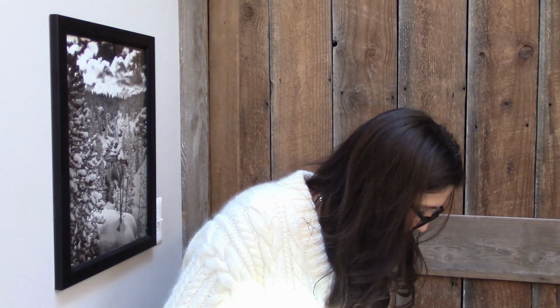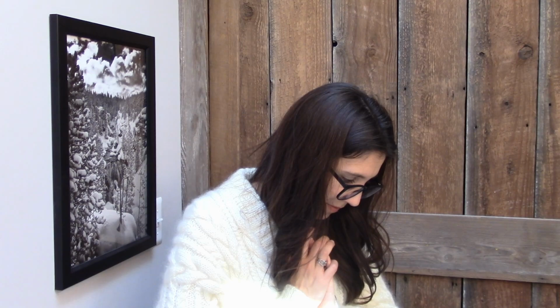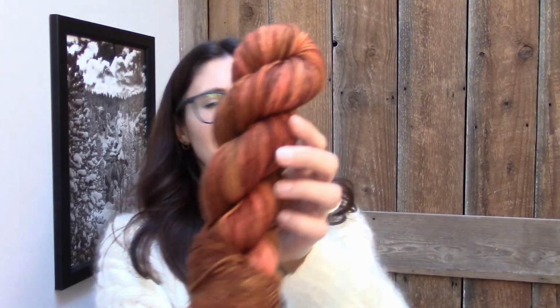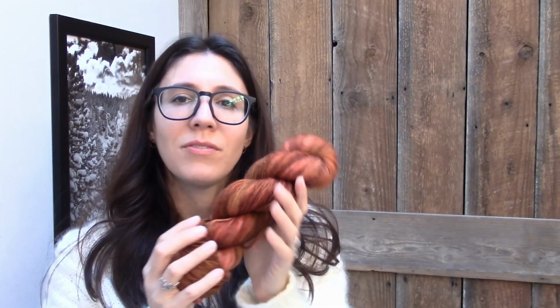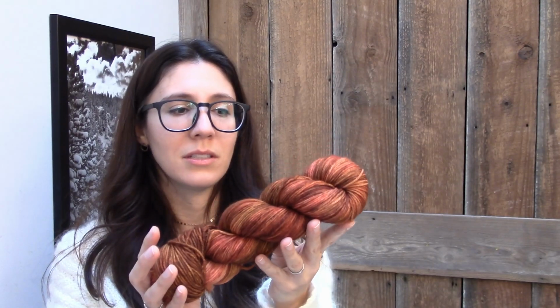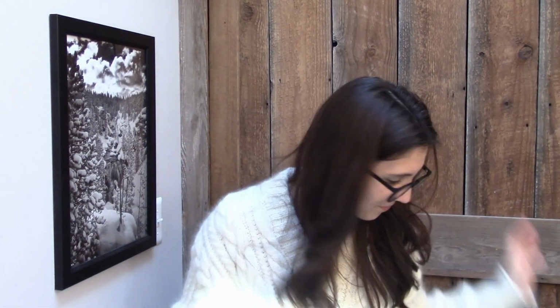All right. I think that is all. I just have to show you this Mexican hot chocolate because it's sitting here staring at me. I love this colorway. I think I get on colorway kicks, and I'm on this colorway kick, and I want an entire sweater out of Mexican hot chocolate. We'll see. Too many things to knit. Not enough free time. That is the story of my life, right?